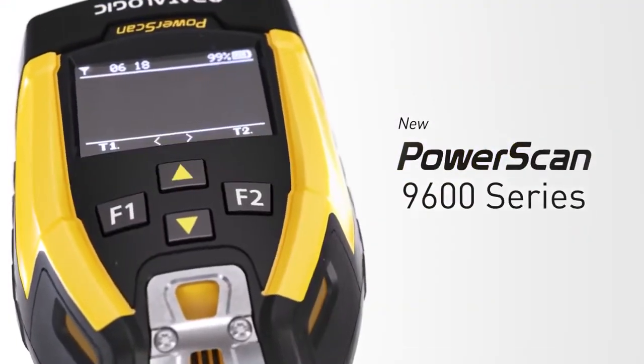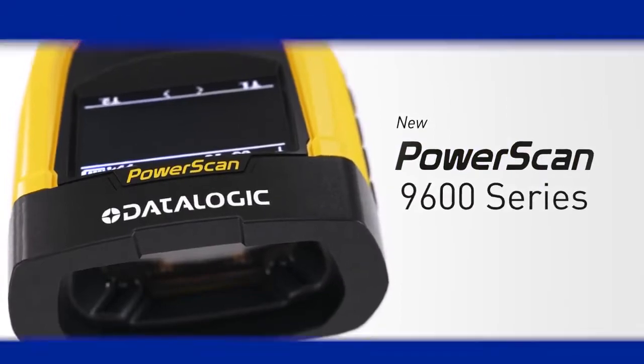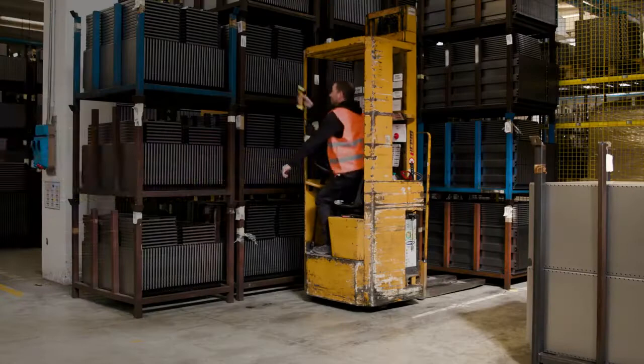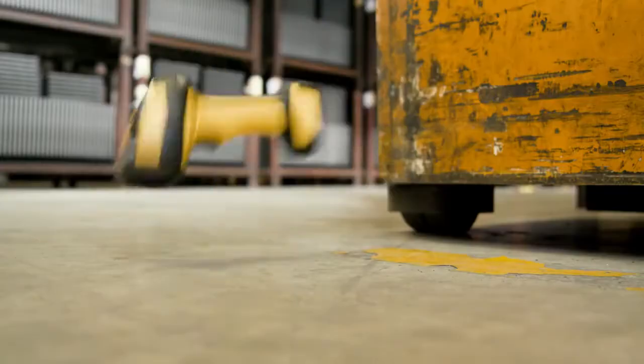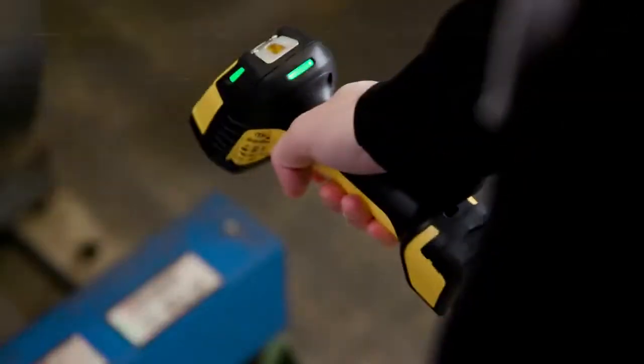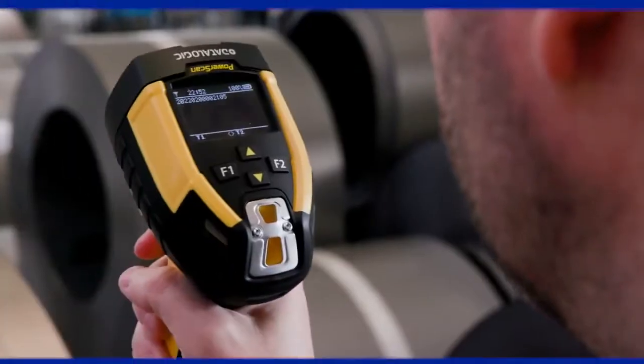Introducing the all-new Powerscan 9600 from Datalogic. Built for demanding shop floor and intralogistics environments, ultra-rugged and durable, minimizing long-term maintenance, up to 20% more productivity when compared to other scanners in the same category.